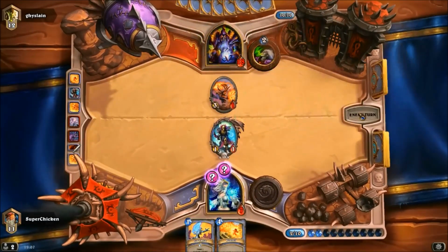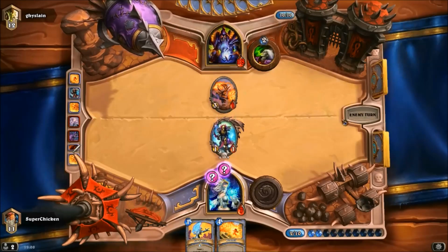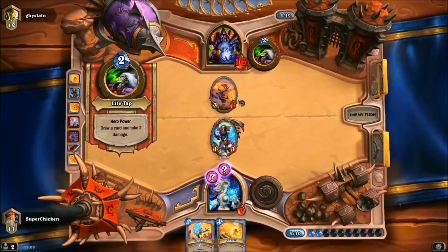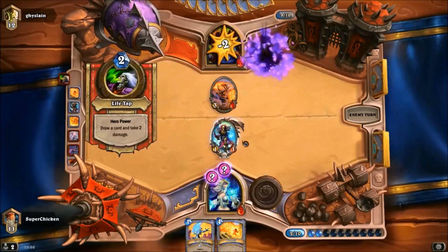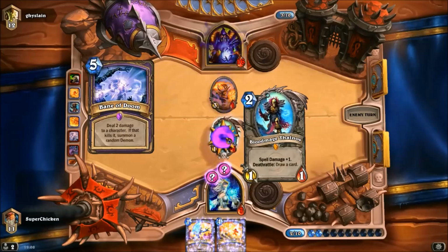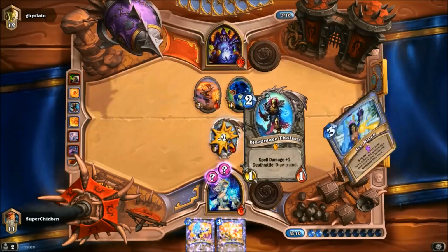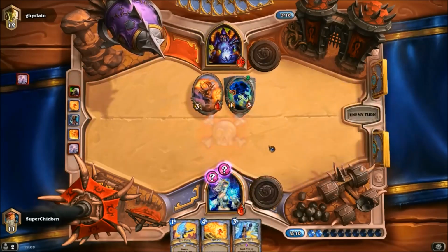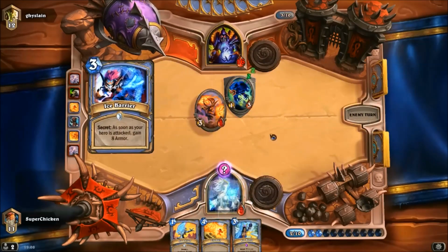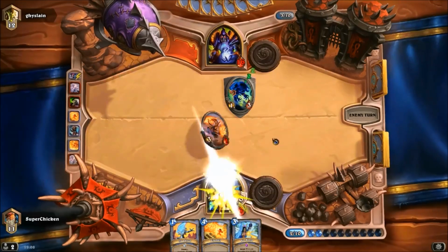I'm sort of hoping that I draw into my Pyroblast soon, or maybe some more Giants, something that allows me to at least close this game out. But I've presented him with an option here. He can swing 3 damage into me, or he can take out my Blood Mage. I actually think I want the Blood Mage to die. Not via Bane of Doom, of course, but yeah, that's unfortunate that he died in that manner. Ultimately, though, it's not going to matter.